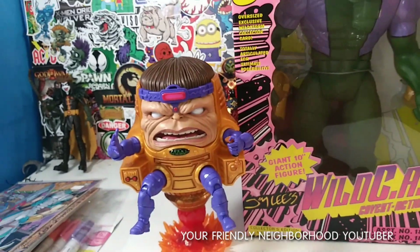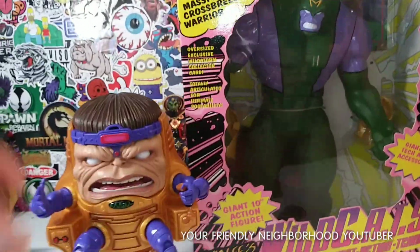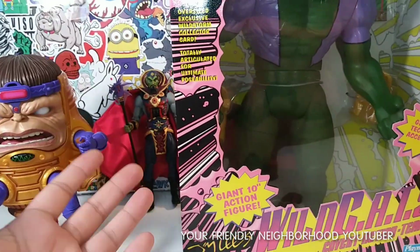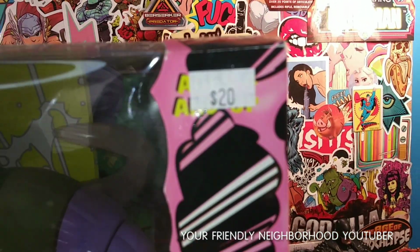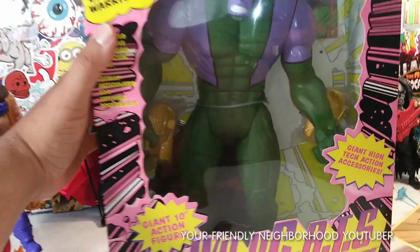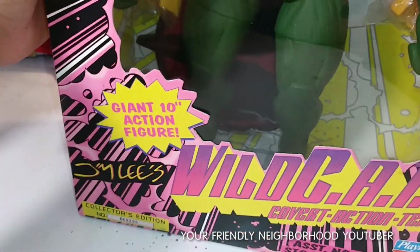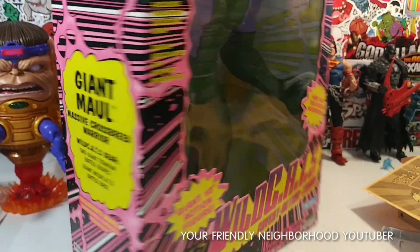Here is the size comparison with MODOK. Isn't he awesome, guys? When I saw him in this giant form, I had to pick it up. And guess how much I paid for it? Right there, $20 I paid for this giant 10-inch action figure. I'm pretty sure he's bigger than 10 inches. That's what she said. And he does come with a base right there, as you guys can see. Love this box, dude. It's actually not in bad shape.